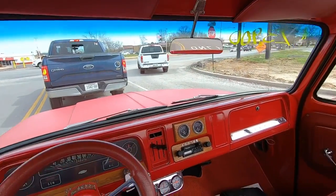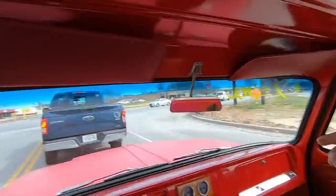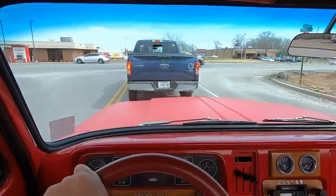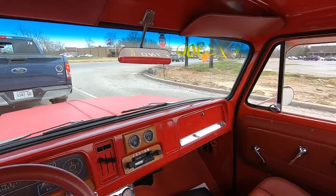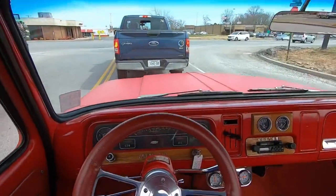Running and driving wise, so far so good. We got rid of that popping noise. That was these speakers, these Pioneers. I touched this one and it made that one pop. I think the head unit needs to be replaced, and maybe put some new speakers up in the corners. Should help out quite a bit.